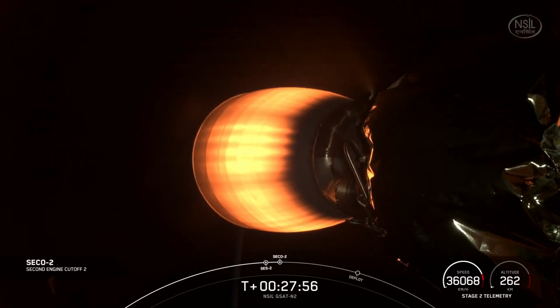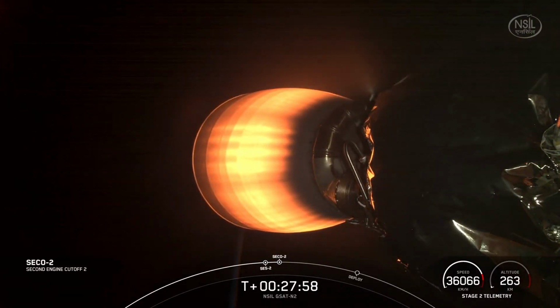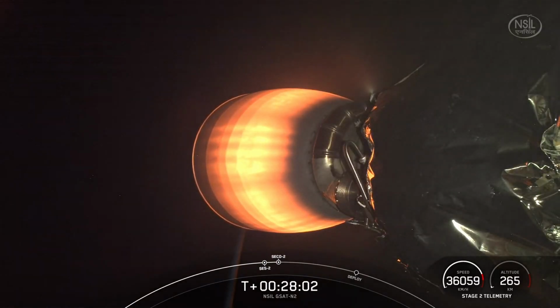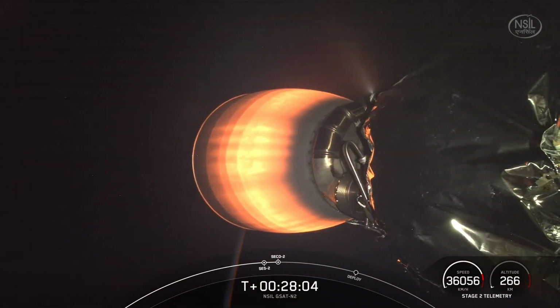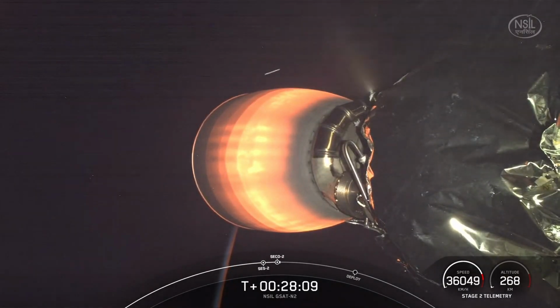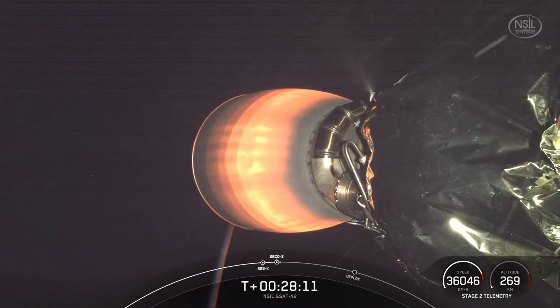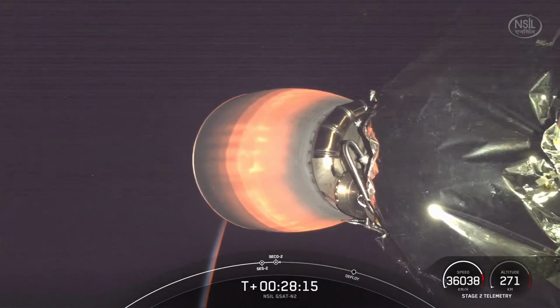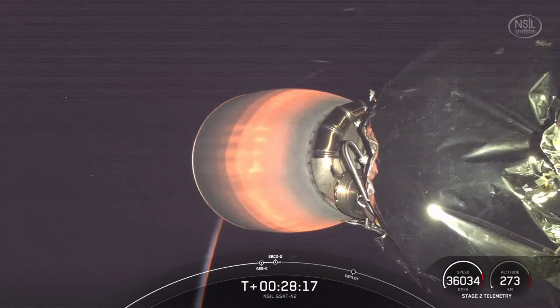MVAC shutdown. And with that second engine cutoff, nominal orbit insertion, as we just heard, we are now just a few minutes away from payload deploy. We will take one more short break for the final few minutes of coast, and we'll see you back here in just about 4 minutes.